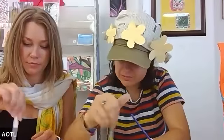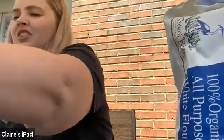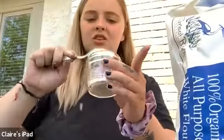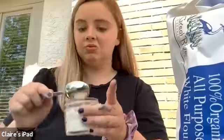Done with purple. On to the next color, and I think we might need a green in our color palette. So let's do some green. I just got this tiny little baby container, so we're not gonna have much green. That's okay. And we're gonna get our flour. Here we go again. Oh, so cute. And a bit more. Looks good. All right, and the water.